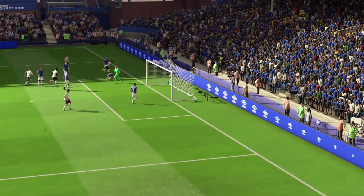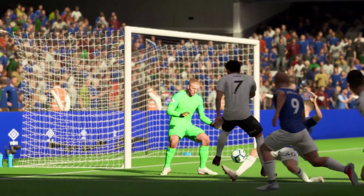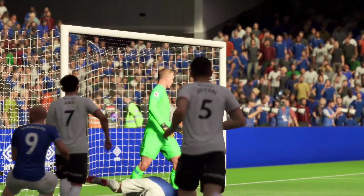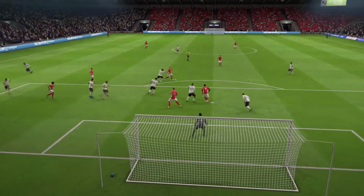Three goals now. He's been a thorn in the side of the opposition all match, and he thoroughly deserves that hat trick. Oh, it's a great finish to take the keeper out of the equation. I mean, the keeper had no chance there.